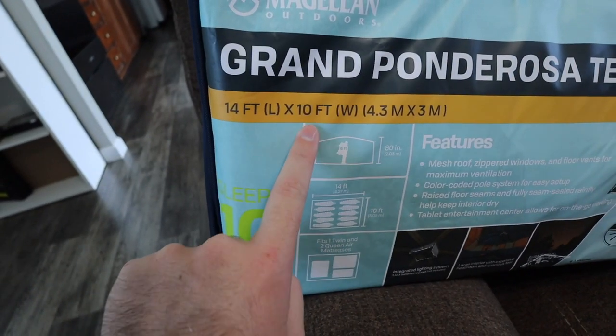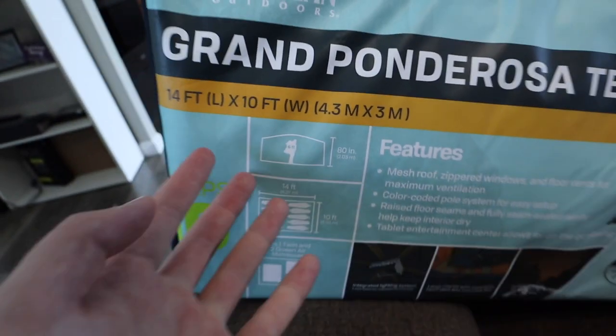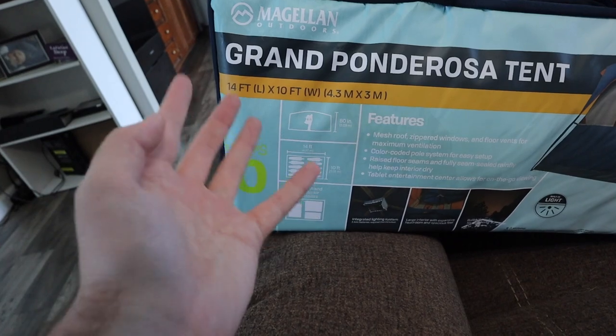14 foot long, 10 foot wide, and then I think it's 80 inches tall. So that's like 6'6" or 6'7". I don't know. I'm not great at math. Which is perfect. That's exactly what I was looking for when I was looking for these tents. Because I'm 6'3" and I've never owned a tent that I could stand up in. I've always bought the cheap hiker's tents or those little three-man dome tents. So when I decided I was actually going to spend a decent amount of money on a good tent, I wanted to make sure I had room to stand up in, you know, actually be comfortable in.